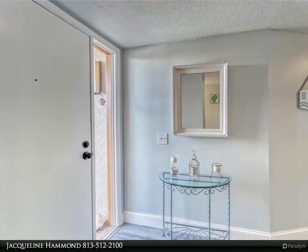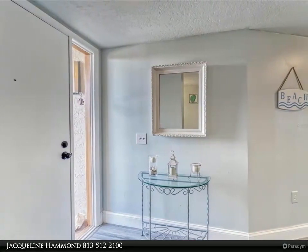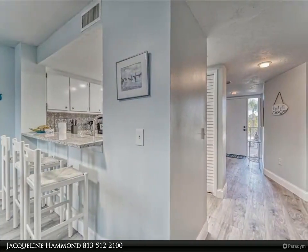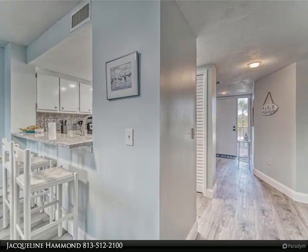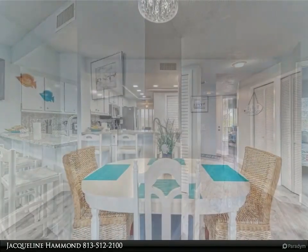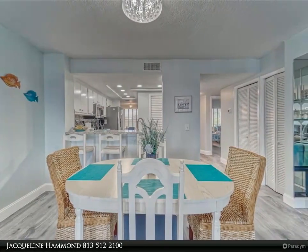The lanai is enclosed with sliding doors and a private spiral staircase leading down to the pool, the beach and the boardwalk. Air conditioner, 2022; hot water heater, 2009. There is one reserved parking space located under the building, number 12, and one reserved storage locker, number 12.